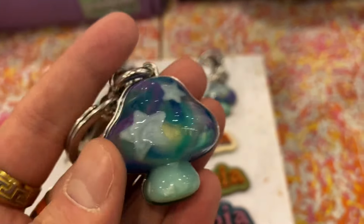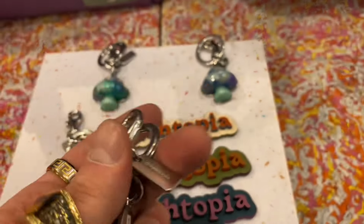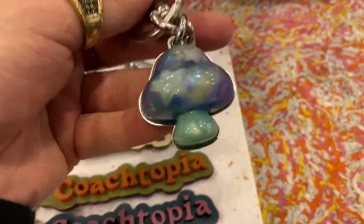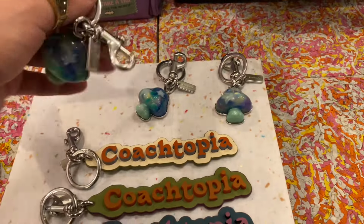Something else I would have walked away with is this mushroom resin key charm. $90, though. $90. I know it seems like I'm being really negative, but these prices are just insanity, in my opinion. That's really crazy.